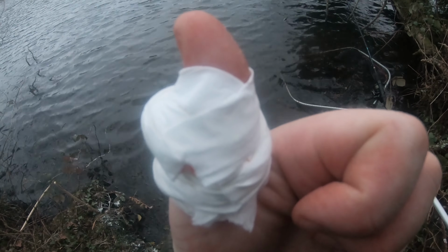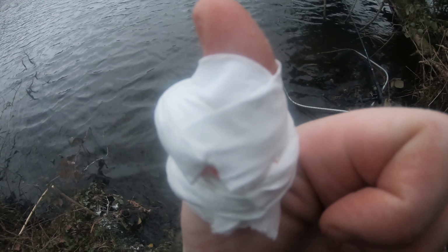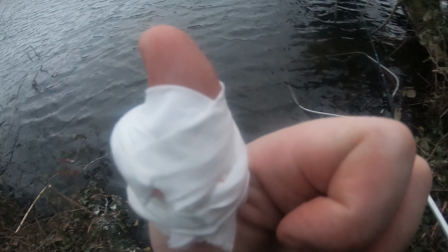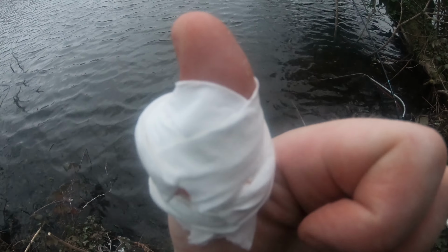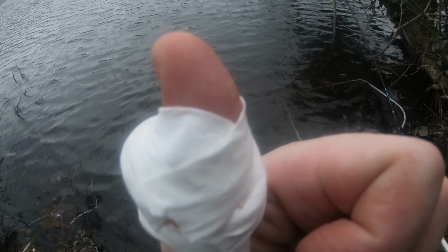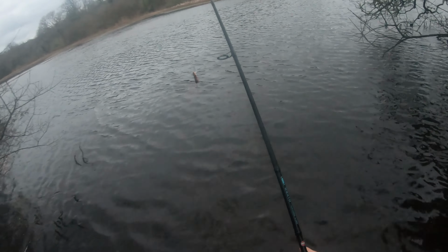But that's the first time I've ever been bitten by, well, not really bitten, he thrashed, my hand was in the way. But yeah, caught by a pike's teeth. I can confirm they're very sharp. Nasty little cut. We'll sort that out when I get home. Let's keep on fishing. So 1 fish, 1 cast so far.